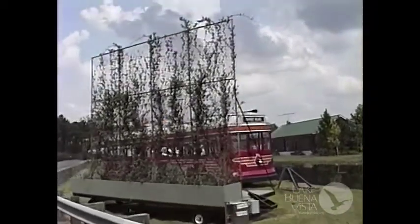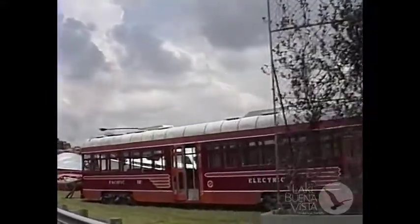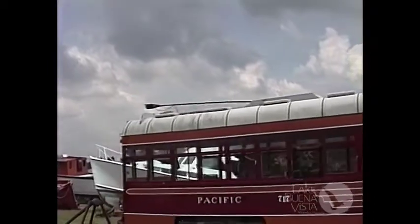This trolley car here was used in Who Framed Roger Rabbit. Now this is actually a modified bus, because if we were to remove those covers over the wheels, you would see the real actual bus wheels. And here's our little yacht club.